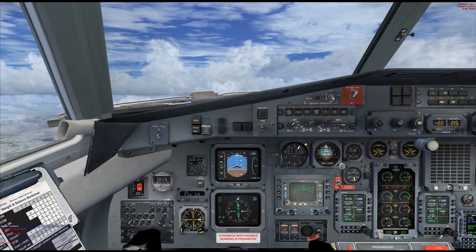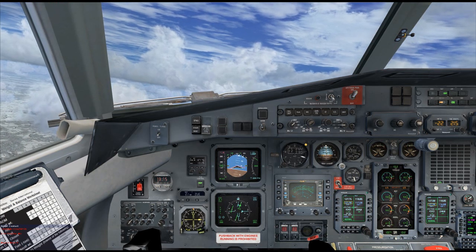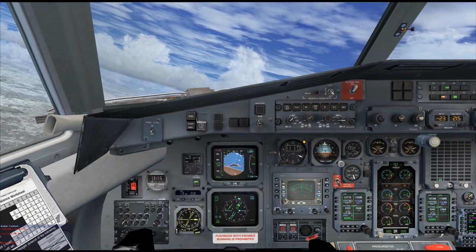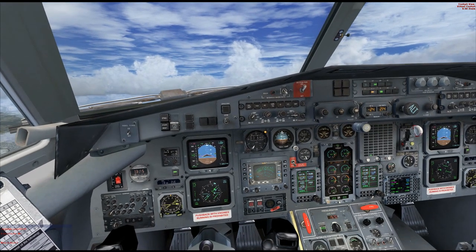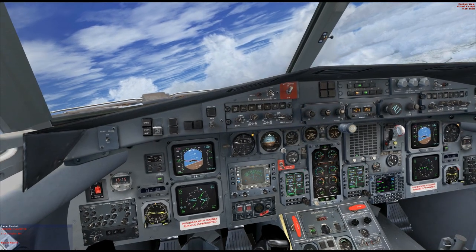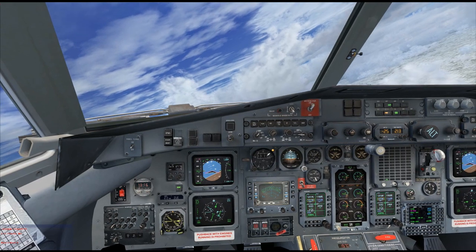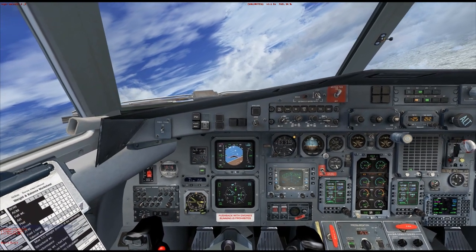Another setting, 088 NAV 1 track. Selecting track 088. Contact Zurich control 126.22, good day. Zurich control 126.22. Swiss Air 231, contact Zurich control 126.22. Roger, Swiss Air 231. Over to center. Roger, okay.